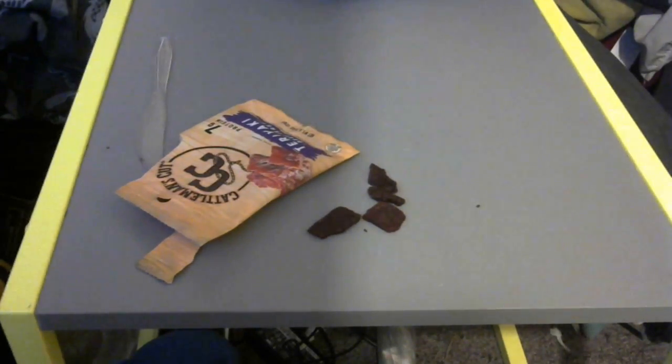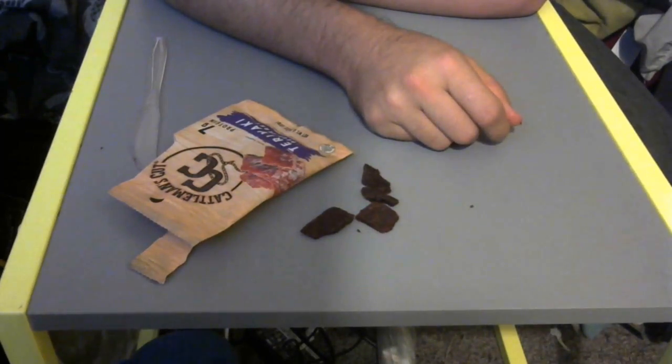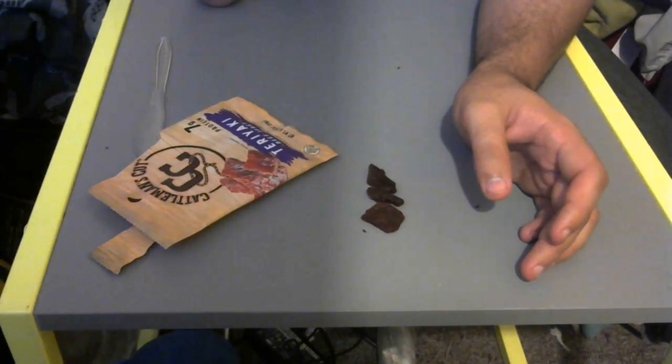Oh my God. That's actually really good. Holy crap. Dollar store jerky is actually delicious. I'm gonna have another bite of that.